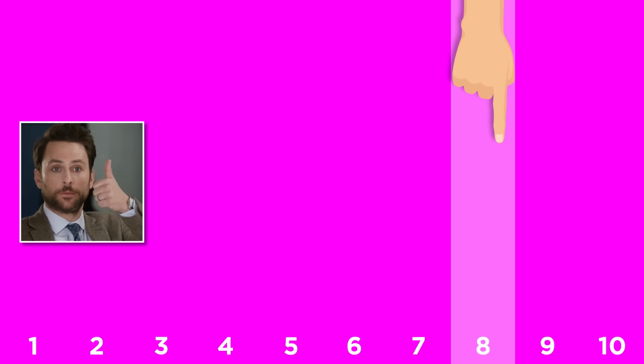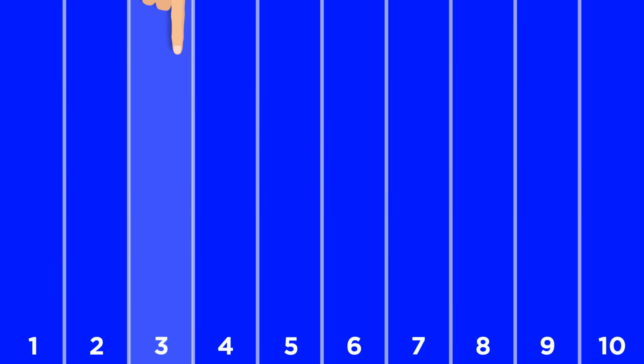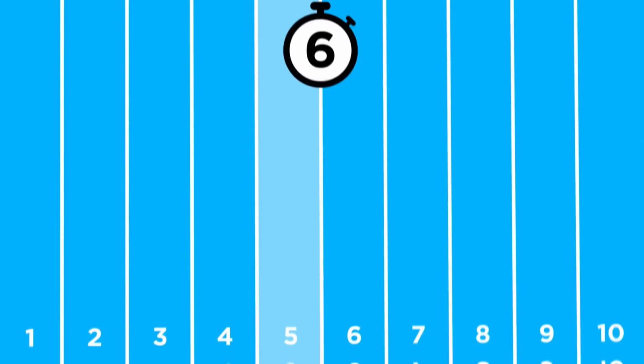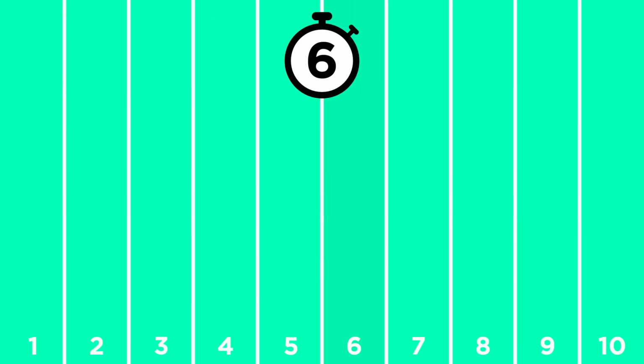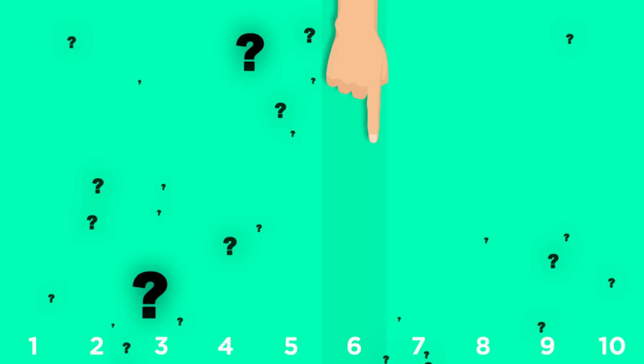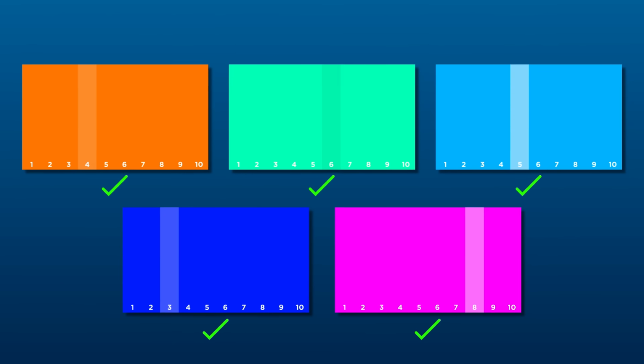Number 8. That was easy, right? What's next? That'd be the bright blue number 3. Great job! Number 5, looking fly. That's obviously number 6, but are you ready for the final image? Did you score that 4? Nice job. If you got all of those, give yourself a point.